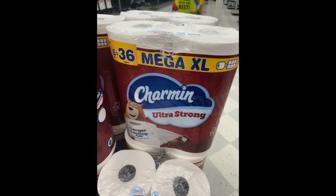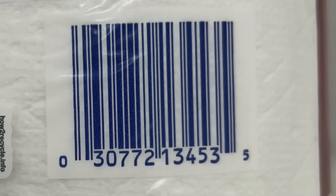But to pay $6 for this, I prefer to get the Scott paper towel, because we use a lot of it. We have a lot of pets. So we're always cleaning up a mess, and we probably go through a good roll of paper towel every other day, especially for elderly cats. And I'm going to show you guys the UPCs here.